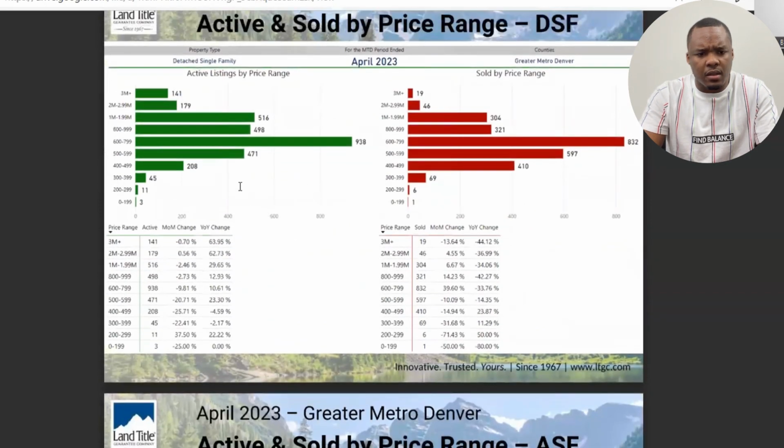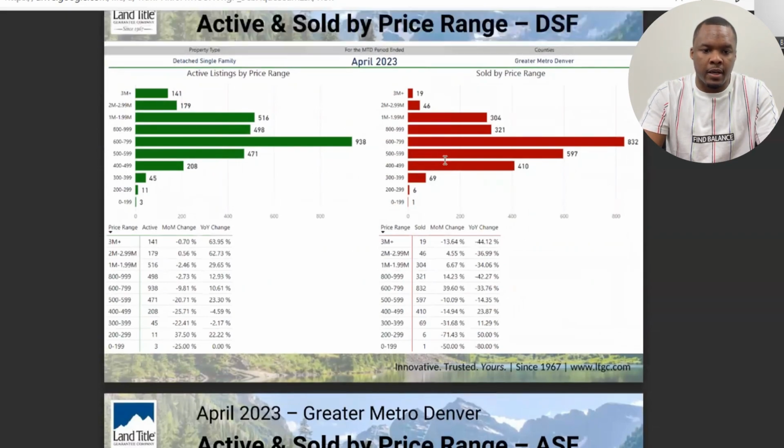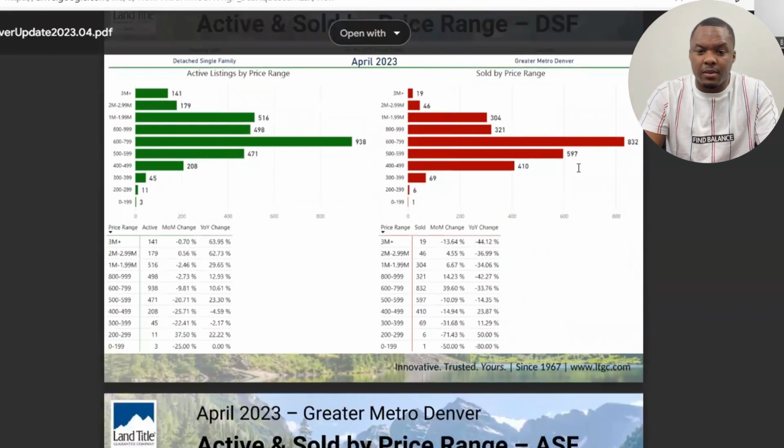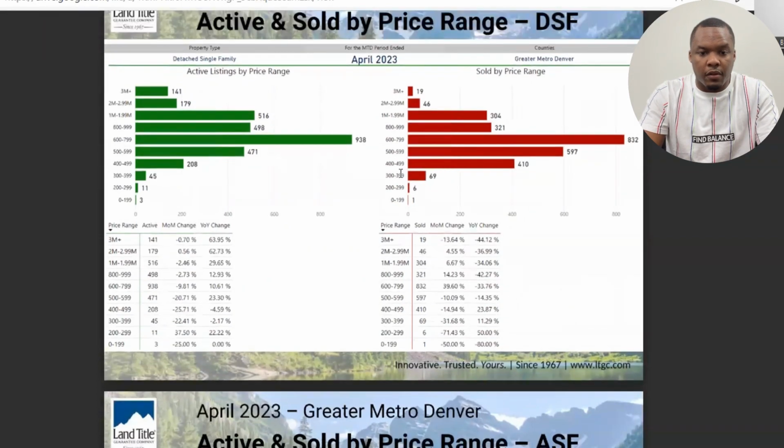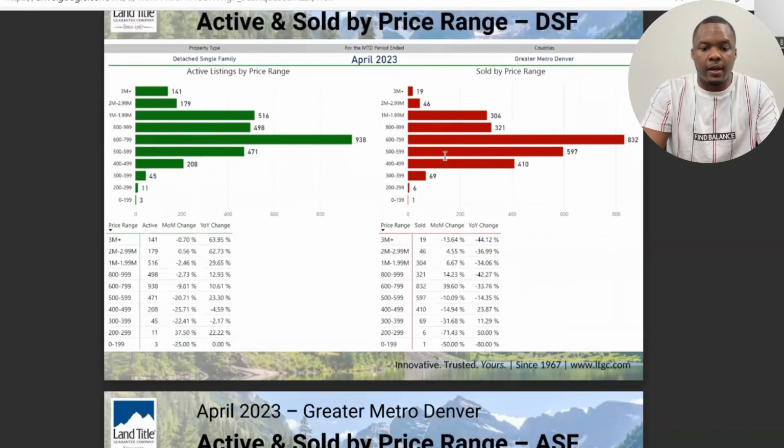And then the next price range that you want to look at is the 500 to 599. They have 471 active listings, but then they have 597 sold. So even the 400 to 499, those are the sweet spots right there. Those three levels, if you have anything that you want to list or anything that you want to buy in those levels, just know that the competition is high, but there is low inventory in those price ranges too. So anywhere from 400 to pretty much 799 is going to be Denver's sweet spot for the detached single family homes.